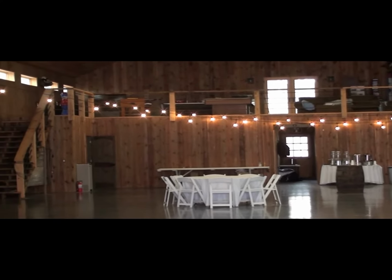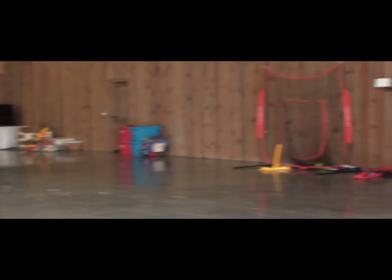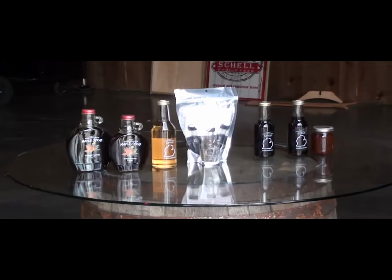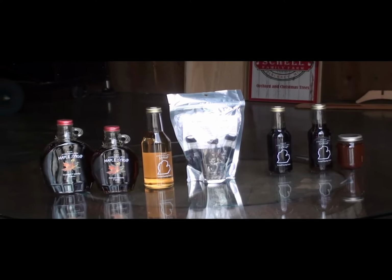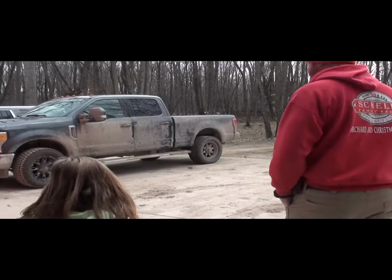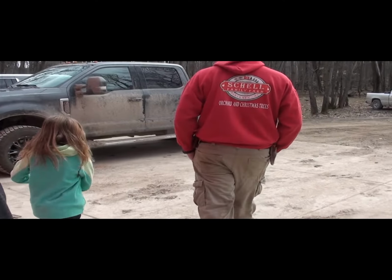Then we have a few maple syrups over here and some of our syrups that we have bottled that we do on the farm, that we're in the process of working on today and over the next couple of weeks. But let's take a walk over to the parking lot that we park in for our events and we will start the rest of our tour. Come on.